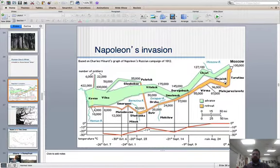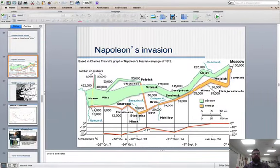And then, of course, by the time he gets back, it gets insanely cold. And so they start dying by the wayside, getting frostbite, things of that sort. And so by the time he gets back to Paris, he has about 10,000 men left. And so this is very detrimental to Napoleon because it's going to be really hard to get anybody else to fight with you after that.